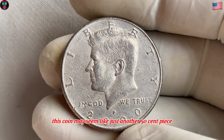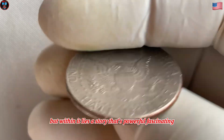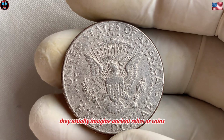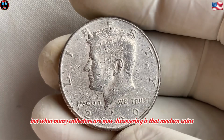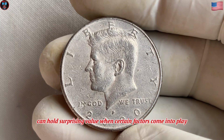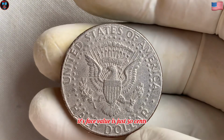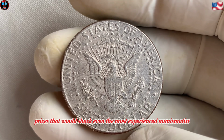This coin may seem like just another 50-cent piece, but within it lies a story that's powerful, fascinating, and possibly worth a small fortune. When people think of valuable coins, they usually imagine ancient relics or coins made from precious metals. But what many collectors are now discovering is that modern coins, especially ones from recent decades, can hold surprising value when certain factors come into play. The Kennedy half dollar from 2000 is one such hidden gem. Its face value is just 50 cents, but under the right conditions, it can command prices that would shock even the most experienced numismatist.